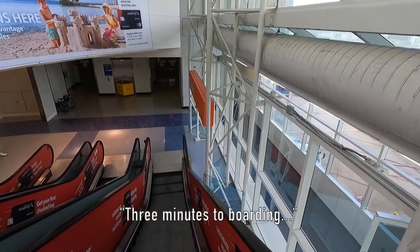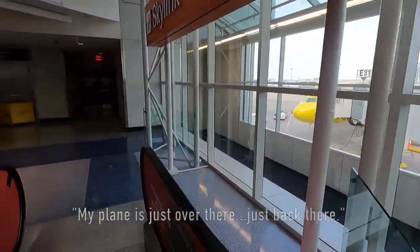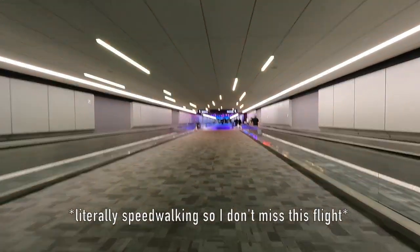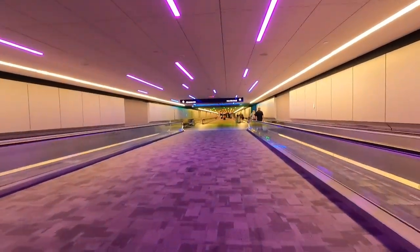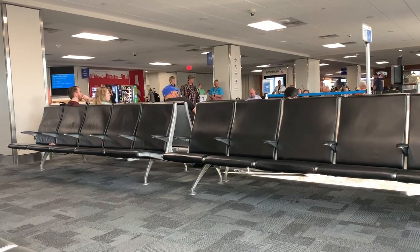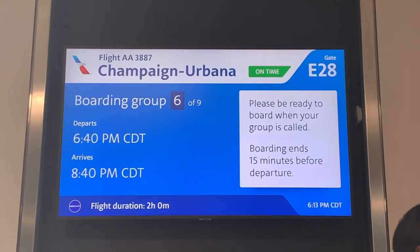So 3 minutes to boarding, and my plane is just over there, just back there. Today's flight to Champaign, as usual, departs from the Terminal E satellite concourse, which is connected to the main Terminal E by an underground walkway. Aside from some food places and shops, there's really not much to the satellite concourse. My flight departs from gate E28, and thankfully I reached the gate while boarding was still being called.